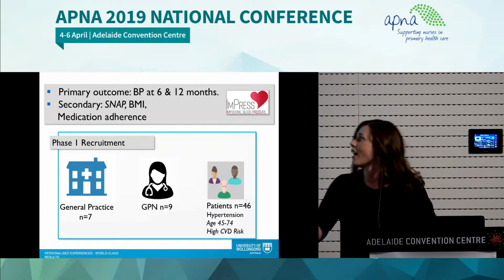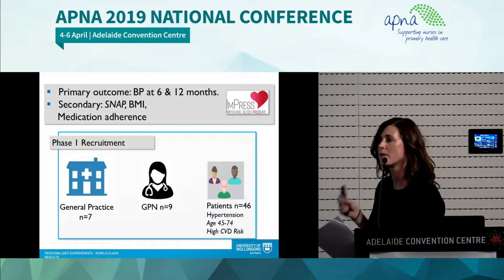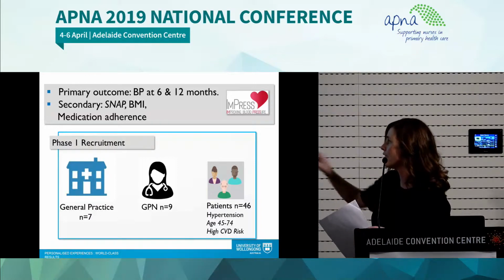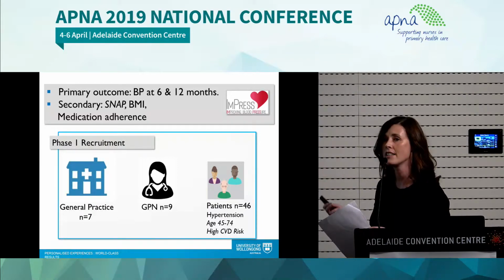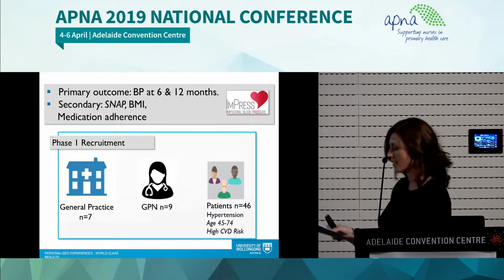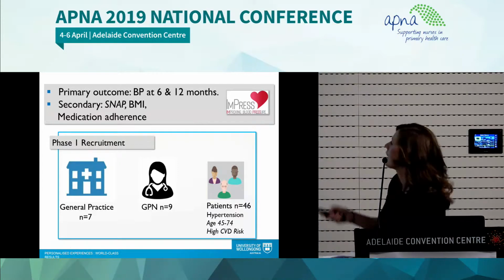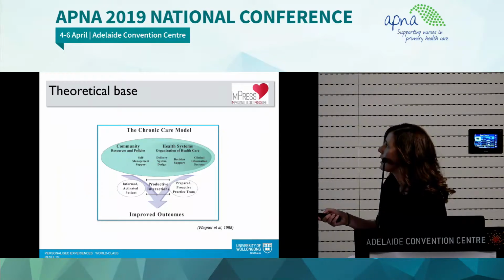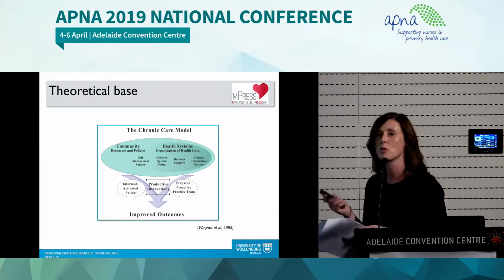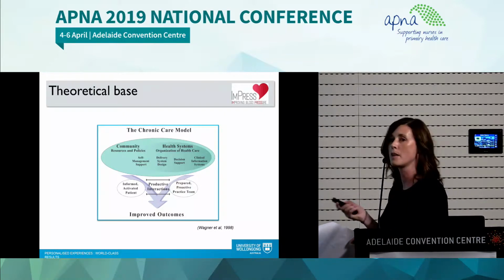So about the trial, PenCat was used to identify those patients within general practice that often remain hidden from healthcare, with these criteria: that they had hypertension, age between 45 and 74, and were at high cardiovascular disease risk. Okay. Now, if we have a look here, we can see that the trial has quite a robust theoretical base. Many of you will be familiar with Wagner's model.